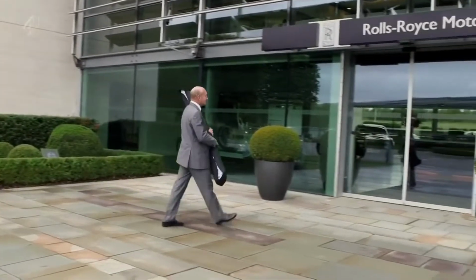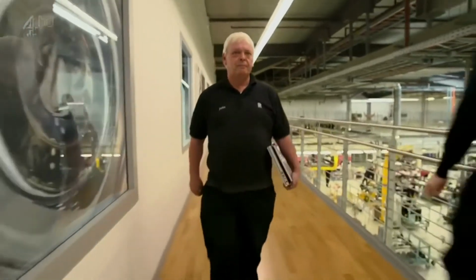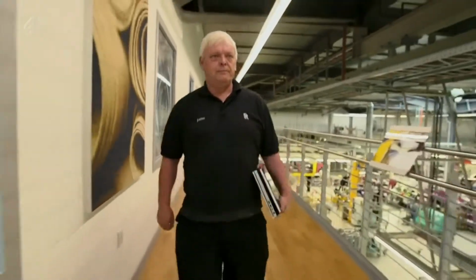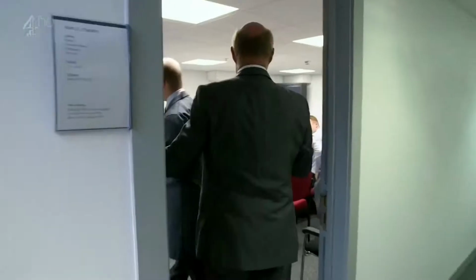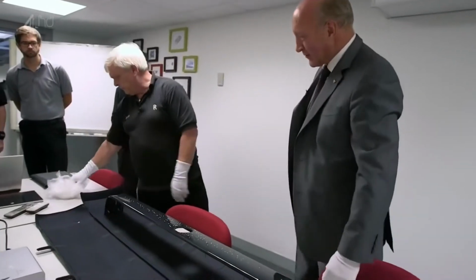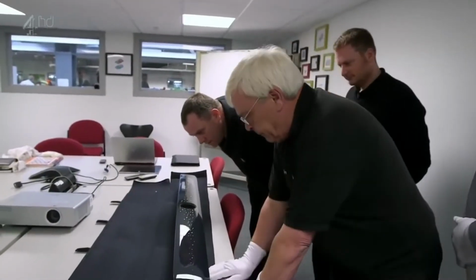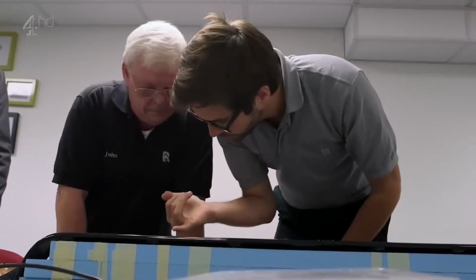This particular panel has already been rejected twice. I think Richard's nervous. Anything we're not happy with, surface imperfection, crack, you name it, it goes back, we start again. Morning. Morning, Richard. If you'd like to cast your eye over that. There's another swirl mark here.